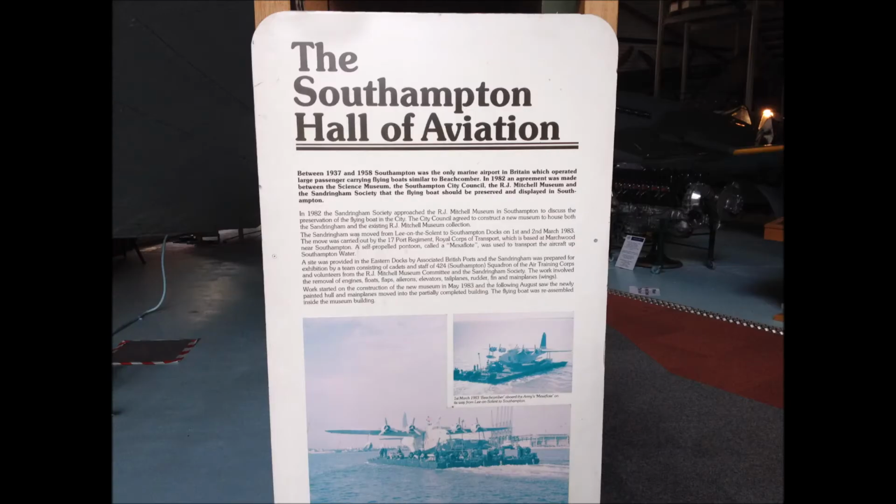It's all voluntary run. I think they're looking for volunteers all the time to keep the exhibits up to scratch. All the staff are friendly. It's not a bad price. I think it costs £8 each to get in. Maybe a bit more. I think it might have been £8.30, but it's quite good to go and have a look in there. So yeah, that was my day.